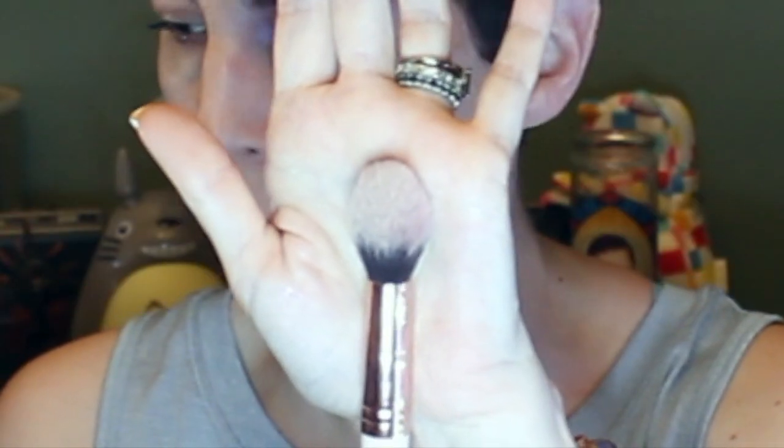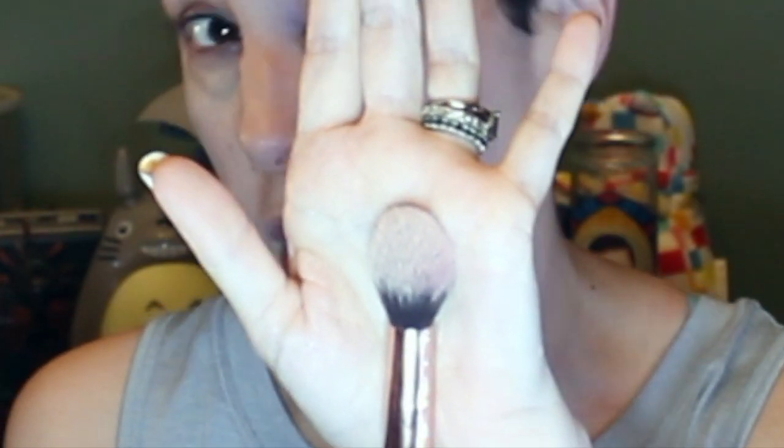The next one that I have, and this one's considered a double duty, is a highlighter slash contouring brush. It's pointed, but it's got a fluffier shape to it. Now this is nice, but it picks up a lot of product, and if you want to be precise, you really have to just use the pointed end of it. Last but not least, you have an actual highlighter brush.